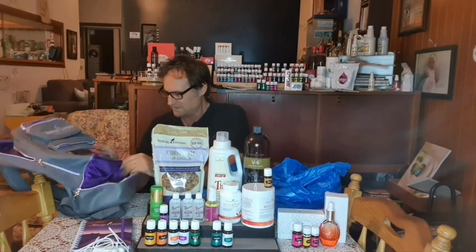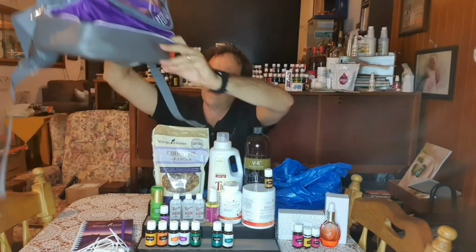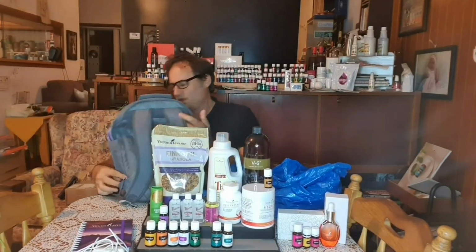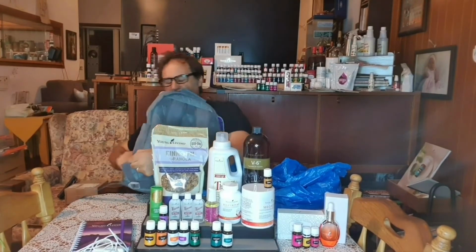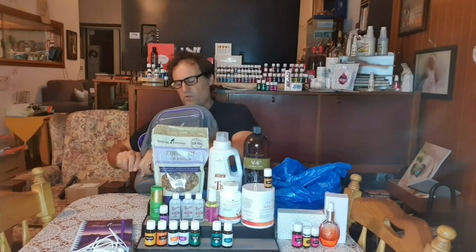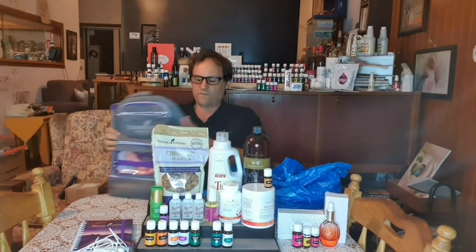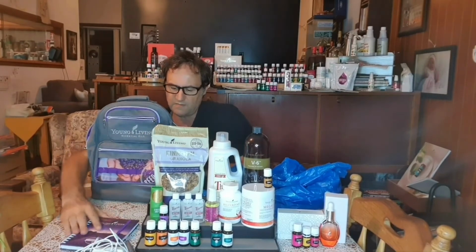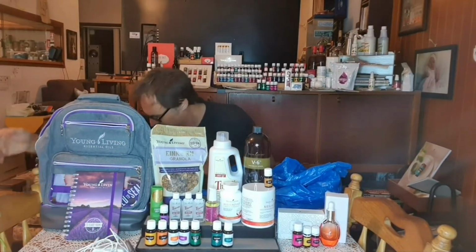Oh, this is cool. So the bottom compartment has got all these spaces where you put the oils in the inside there, and then you zip it up, and that's really quite a clever little kit. So it wasn't just the backpack that I got, it was the backpack, the notebook, pen, the disposable raincoat, storage for oils as a freebie. So that's basically what it looked like.